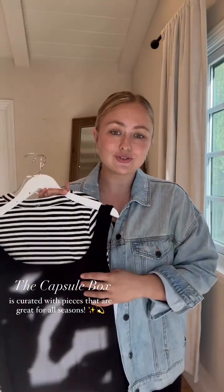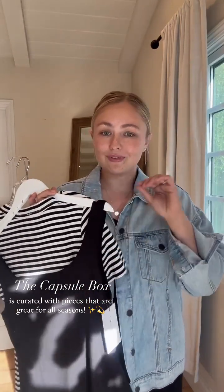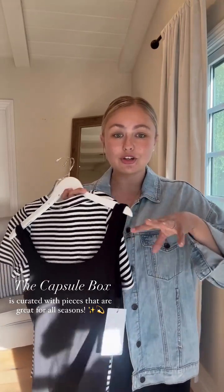I also want to note we were very intentional in picking pieces that are great for year-round wear and outfits. So this rib spaghetti, it's a tank style, so you can wear it in the summer when it's warmer, layer in the fall, winter when it's cooler. We also picked pieces like the Rachel tank and kit tee that you can wear by itself with your denim, with your favorite pair of denim shorts in the summer as well. So this isn't just a winter capsule box.